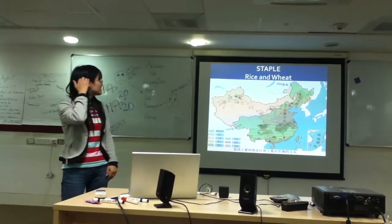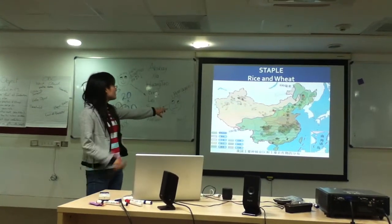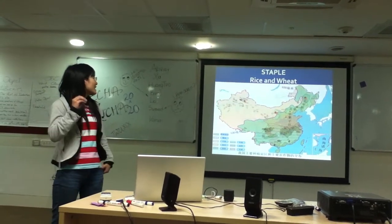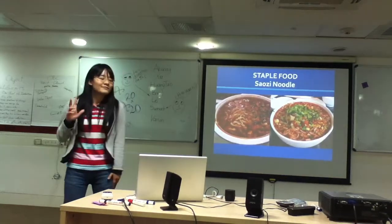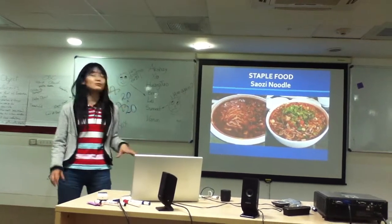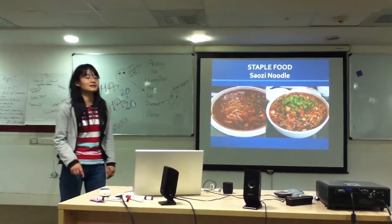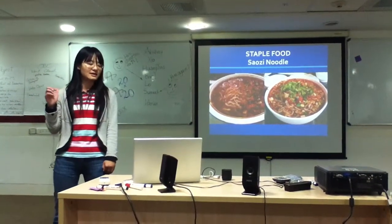This is the staple food. You can see the green is rice, the yellow is wheat, so in China we have some noodles, especially in Xi'an, delicious noodles everywhere. This is sauce noodle. It is very spicy. It's very famous in Xi'an.